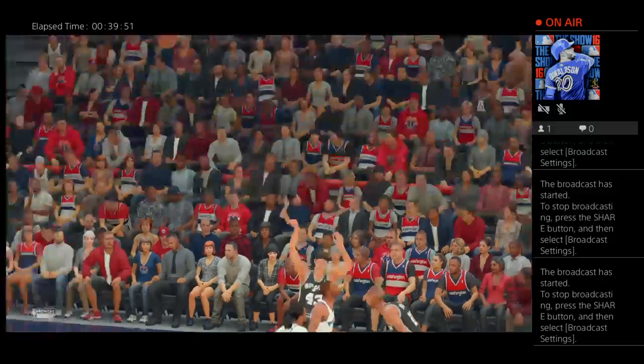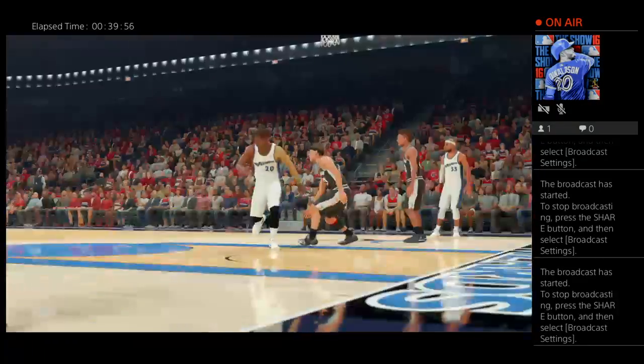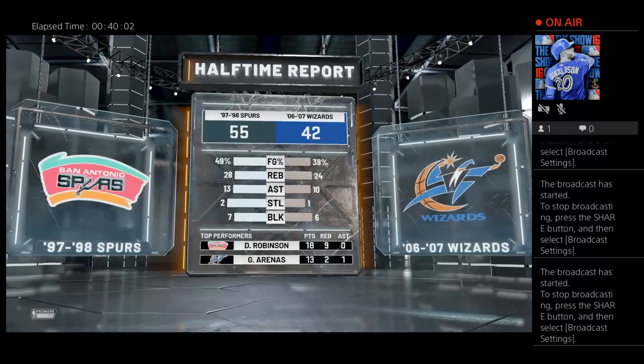And Kenny, let's get your thoughts on the Wizards. They didn't shoot the ball very well. That's because they didn't have any flow on offense. I'd expect the coaching staff to make some adjustments in the locker room. They need to draw up some plays to get a good offensive rhythm.